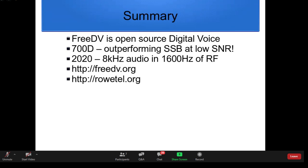Okay, so just to summarize, FreeDV is open source for digital voice. With the 700Z mode, we have some cases where we can outperform SSB at low SNR. 2020 is kind of exciting. That uses one of these brand new neural net vocoders and lets you send 8 kilohertz wide audio in 1600 hertz of RF bandwidth. The major resource is the freedv.org website. You can download a bunch of the software you need to get started, and it's got links for support.